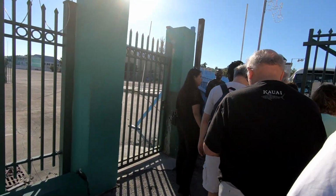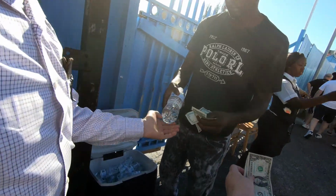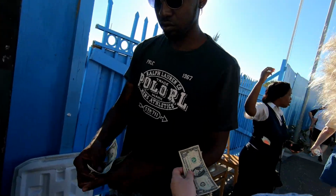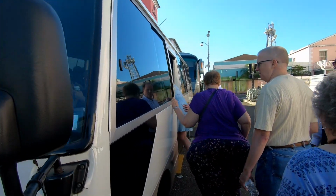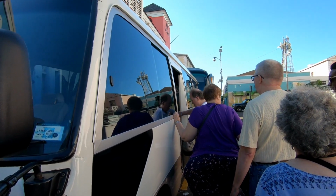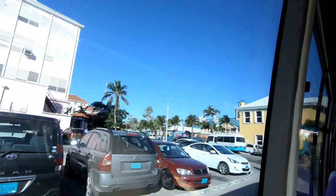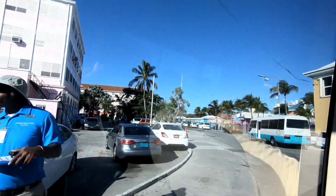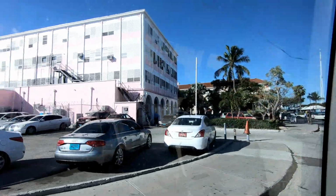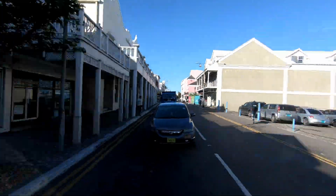Here we came across someone selling bottled water for $1 a bottle. $1 water, guys. Got your water. And yes, he took our US bills. And then we were through the gate and guided to a mini bus. There were quite a few of these buses lined up, and so our very large tour split up between the buses, and then we were off on our tour with our tour guide explaining all we needed to know about the Bahamas.